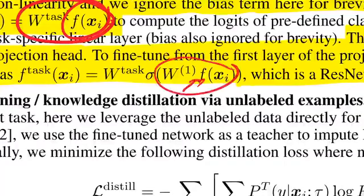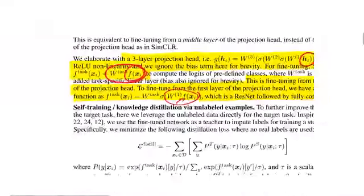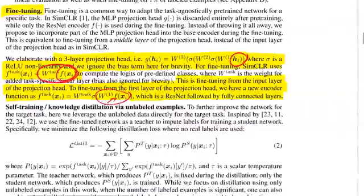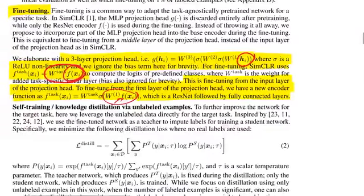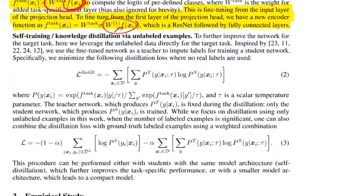Or is this really just two matrix multiplications in a row? I'm going to guess there's a big chance that the last layer of this encoder is actually not even followed by a nonlinearity, and therefore you'll just kind of make the dimension different. And I don't see why you can't just incorporate this into the model and have to say over and over again that this is a new special thing, right? Again, this is equivalent to tuning from a middle layer of the projection head instead of the output layer. Like, okay, you just make your model a bit bigger.